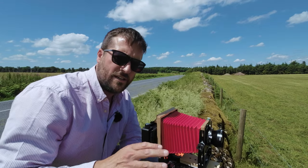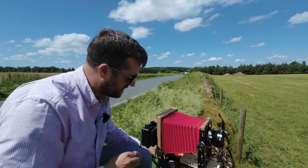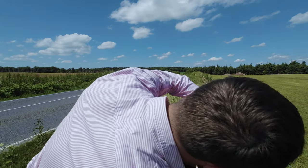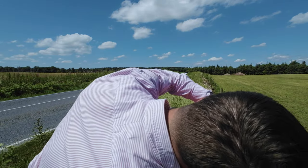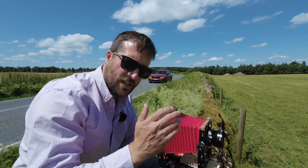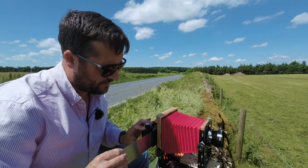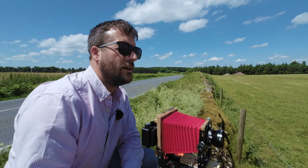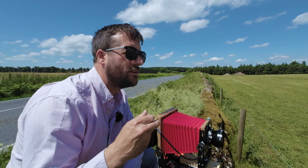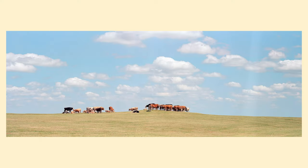I'm going to go with f11, 250th of a second now, and just see where that brings us out. Like I said, I've got nothing in the foreground to worry about. The main thing here is capturing the scene as a still image. Right, here we go, next shot. Nobody's humping anybody, so we're all good. Shield back. Beautiful.